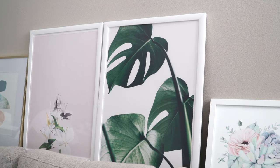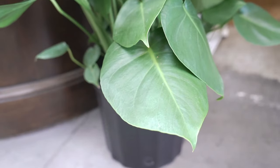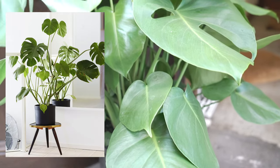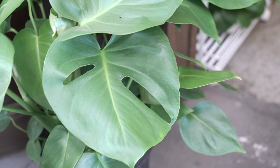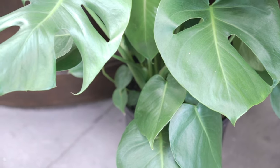I actually have an artwork of this plant in my living room because I love the shape so much. This one's a younger one, but these plants can grow up to be so beautiful and make a big statement in your home. Similar to the fiddle leaf fig, they like indirect sunlight, and you'll also have to mist the plant and wipe dust off of its leaves occasionally.